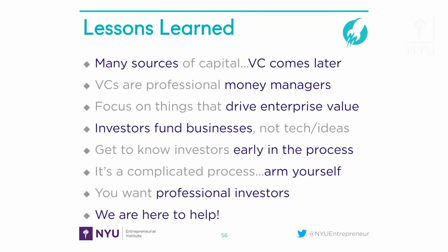Okay. So to net it all out for you, there's a lot of sources of capital to help get started. VC probably comes a little bit later than some of you were thinking before you walked in here. But there's a lot of other sources that are available to you, particularly inside of a university and in the early stages of growth. Remember that venture capitalists, at least the funds, are actually professional money managers, and they are incentivized and will act accordingly.